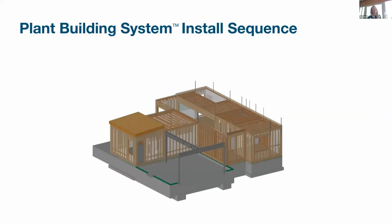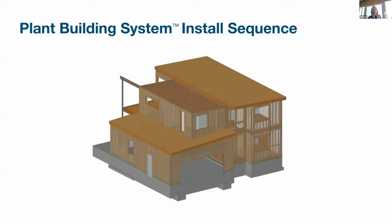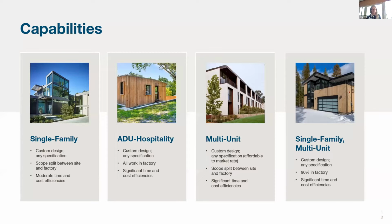We'll do it again. So you can see the sequencing of the installation. That's part of all of the instruction assembly that we're sending up to the site GC as well. This home took 15 hours to assemble on site.